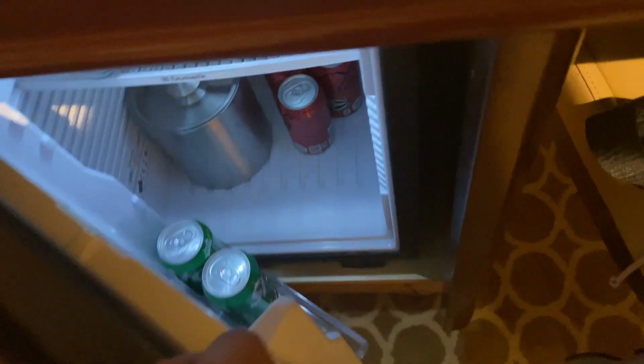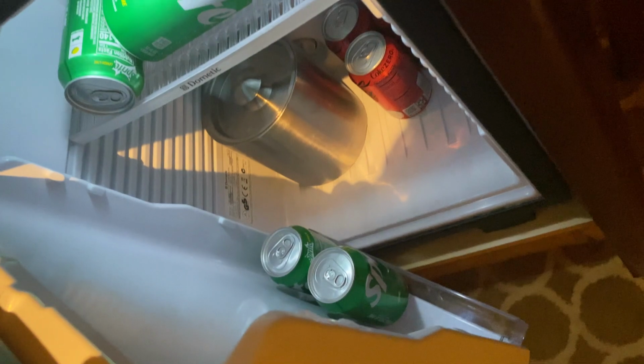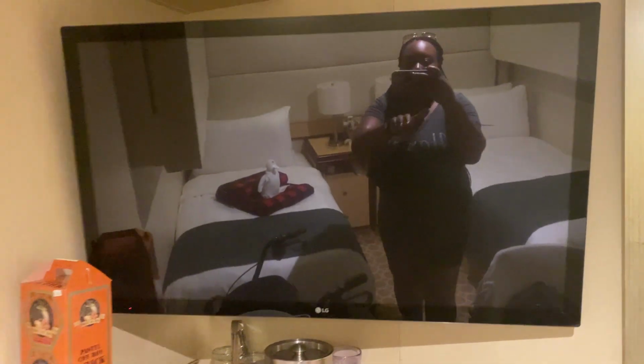And this is a refrigerator. Struggling a bit to open it with one hand while I try to record. But we bought our own sodas. If you didn't know, you could bring cases of sodas on your cruise. They had a flat screen TV that was able to be moved.